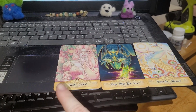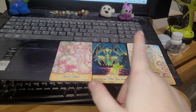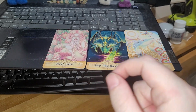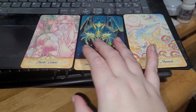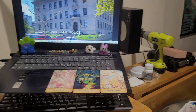And so when she did my reading for me, ignore the mess over there, when she did my member reading this month, these were the cards she pulled from the Seeker Messenger Oracle deck combo. So I decided to pull them out and just sit them here. I don't actually have a card stand. But so that's my computer.